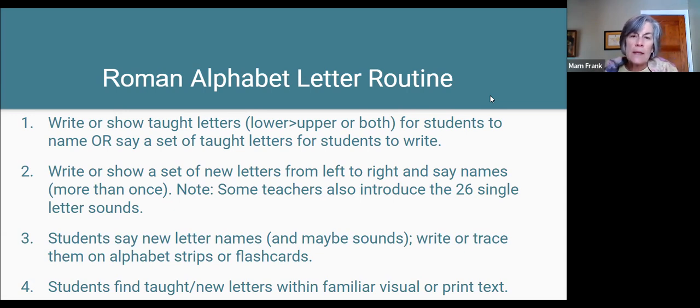So the first thing she does with those 26 letters is she writes or shows the taught letters from previous lessons. And you can do it as lower, upper, or both cases. So she's reviewing what's been taught, and she has students name them, or she names them and they write them. So that idea of reviewing what was taught at the beginning of the next lesson is really important. And it can be visual or auditory.